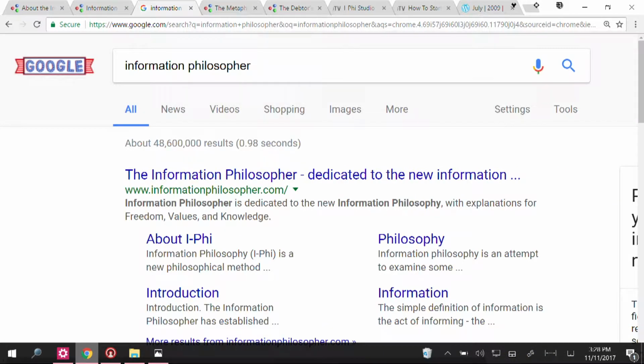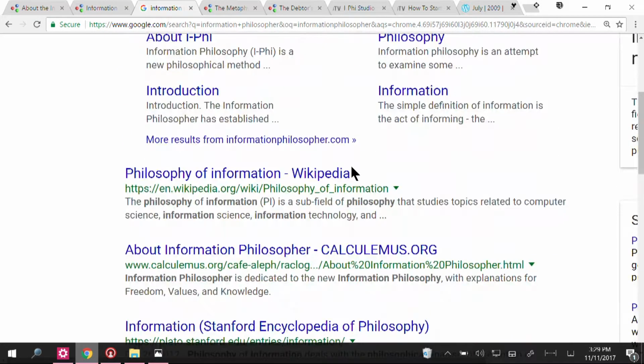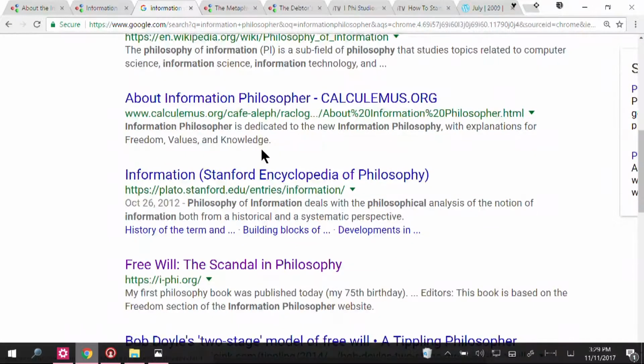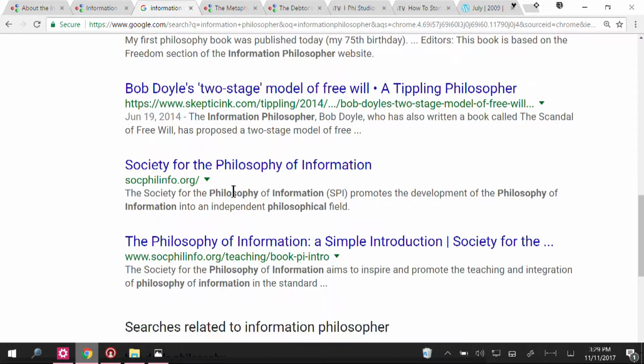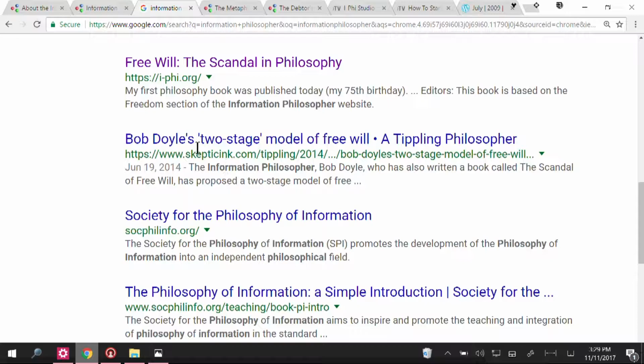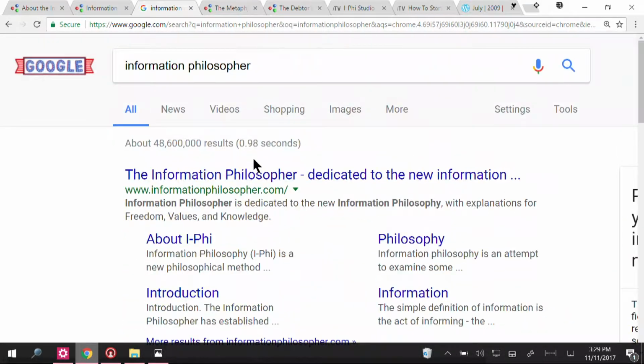And I think this is a sort of interesting result. What Google does, instead of giving us one major link to me, which is my website on information philosophy, it gives us individual pages inside the website as well. And so that's rather nice. Here's my About Information Philosopher page and other pages that seem to be related to my work, including my two-stage model of free will, which we will be going into in the future.